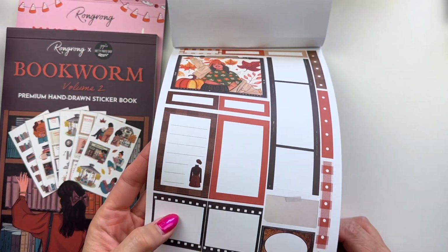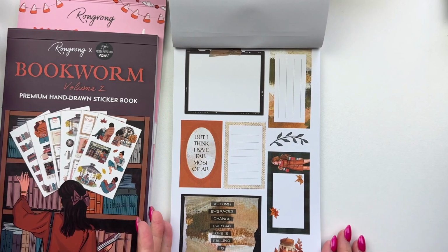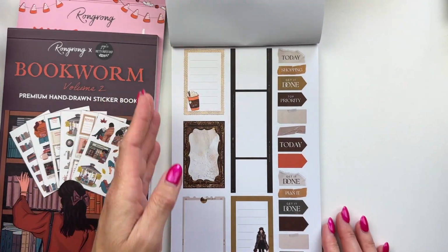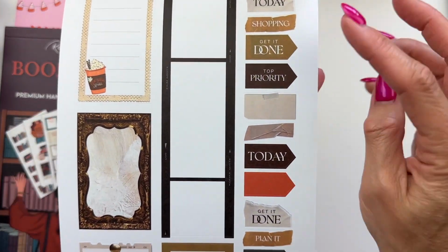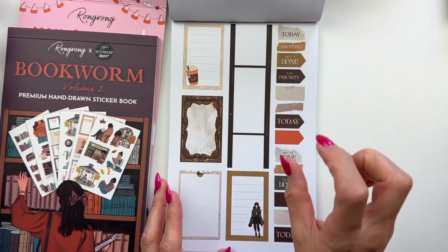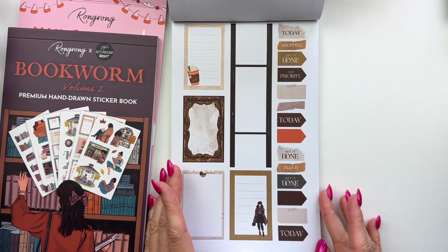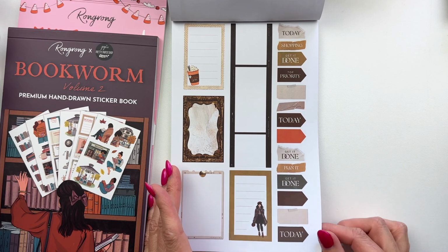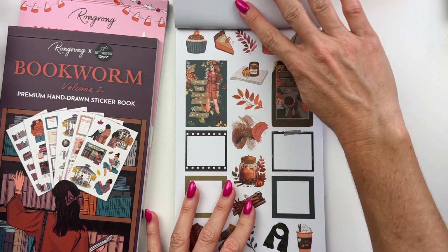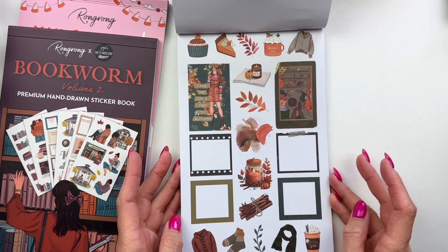This was plaid. I don't know if you can see it on camera. This is like a plaid border on it. So these are all paper. Ooh, I love how these are like artistic. Not just the boring squares. Like, look at this tape. That is so cool. I love that. And this one with the torn edge. Obsessed with that. That is awesome. I love these kind of cutouts. That's so cool.